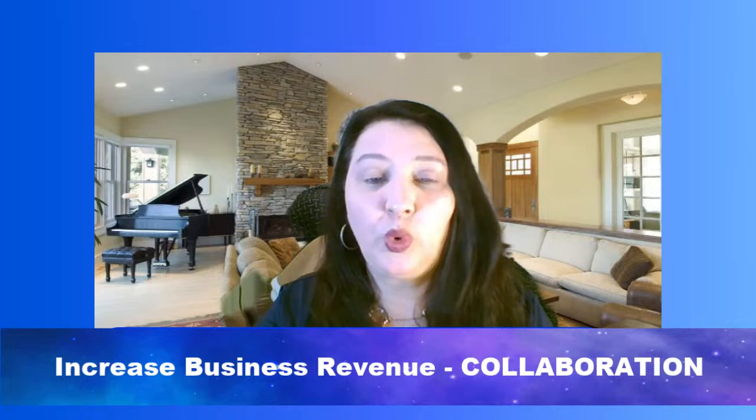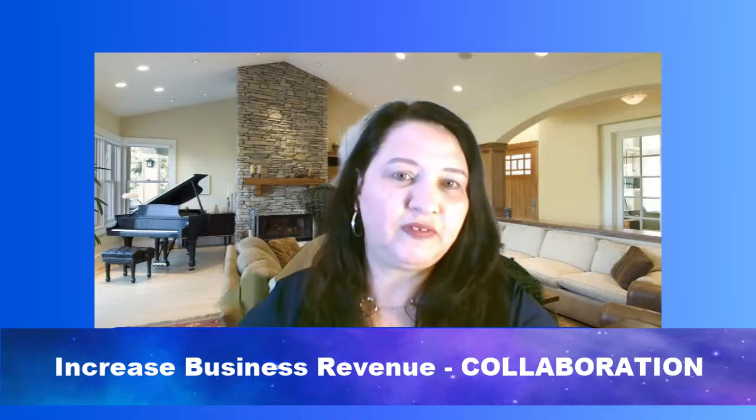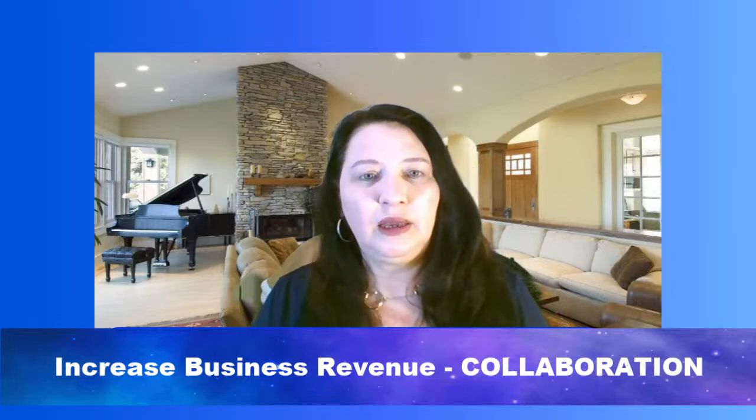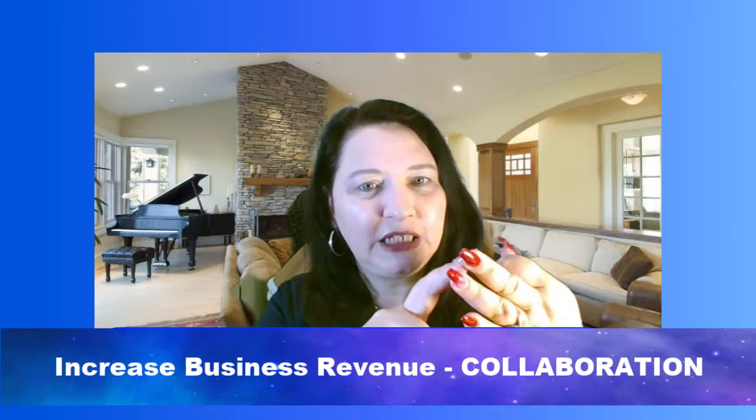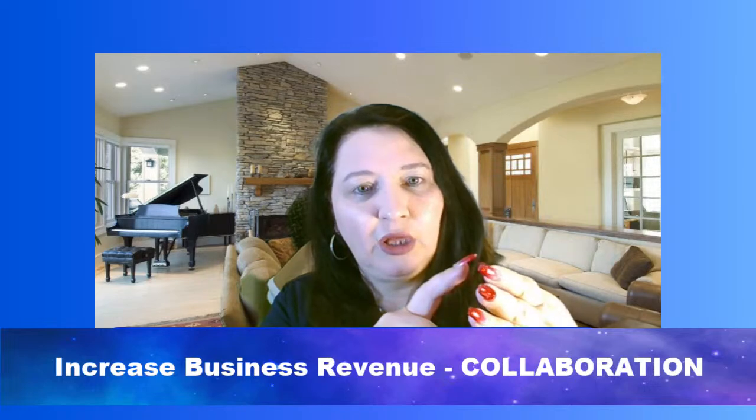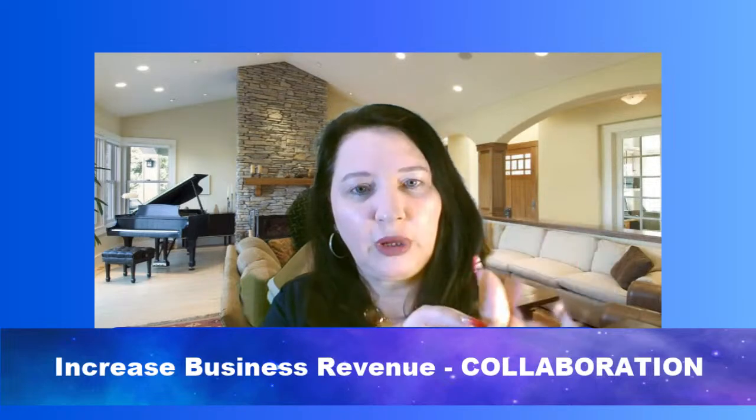And there's so much more that could be done with it. We've created collaboration pods for specific industries as well. I'll give you one other example. Real estate agent, mortgage broker, life insurance agent, the building inspector, or property inspector, and then also maybe home decorator, designer.